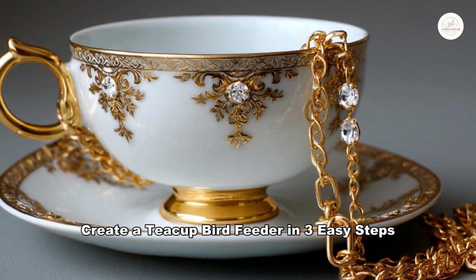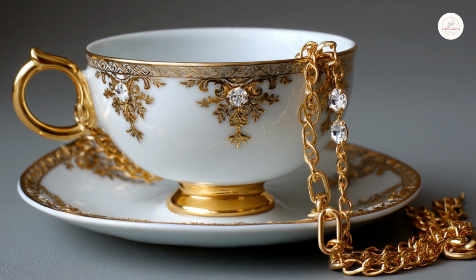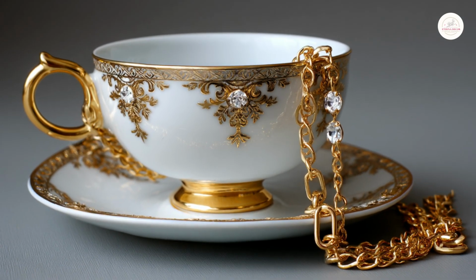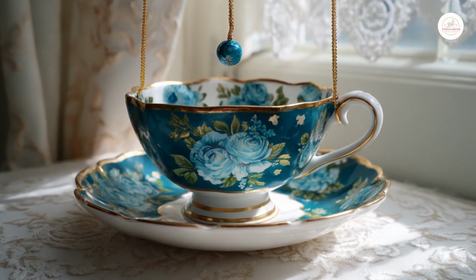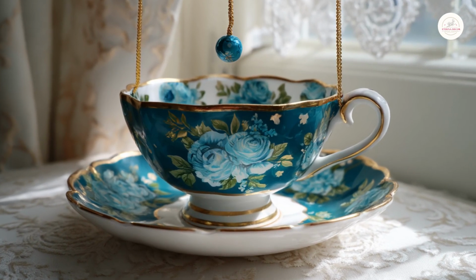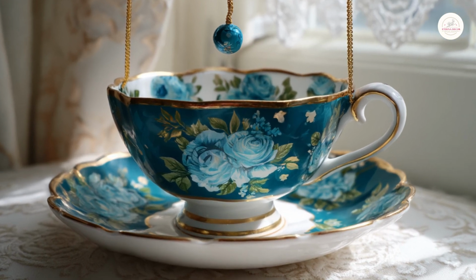Create a teacup bird feeder in 3 easy steps. Step 1. Use strong epoxy to glue a teacup sideways onto its matching saucer. Step 2. Let dry overnight. Step 3. Thread chain or ribbon through holes in the saucer for hanging.